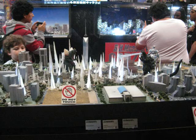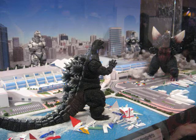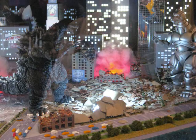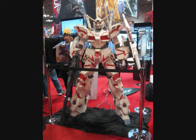Alright, let's finish this off with some of the SH Figure Arts booth. Got some awesome Godzillas. They set up entire miniature sets for them to stand in. I wanted to buy some model kits or figures from there, but everything is just way too expensive, way beyond my means. They did have an awesome life-size Gundam, well, human-size Gundam.